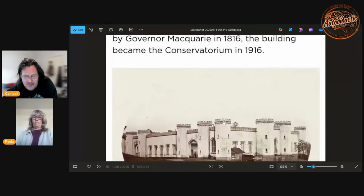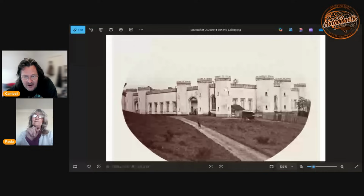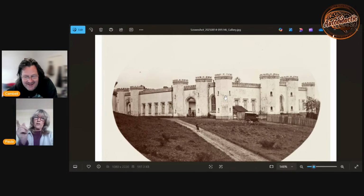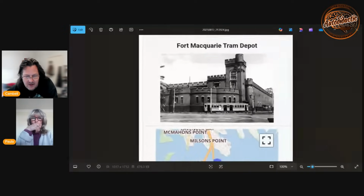Government House Stables. That's right. That's that other castle that he built for his horses. We're getting to that one. Just if you can click into that one. I'm all mixed up. But I mean, there were castles everywhere, right? Even Government House in Sydney is a castle. So that's a tram depot. Sorry, we're getting there.